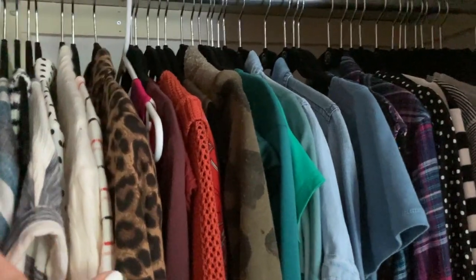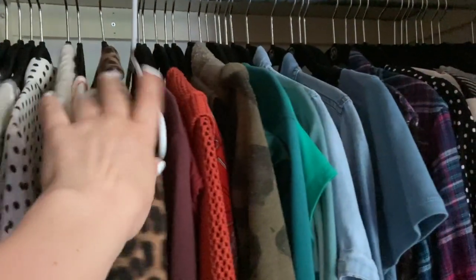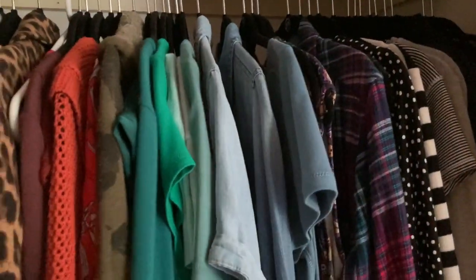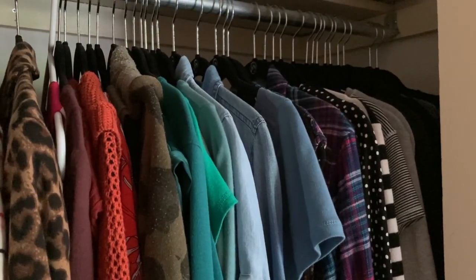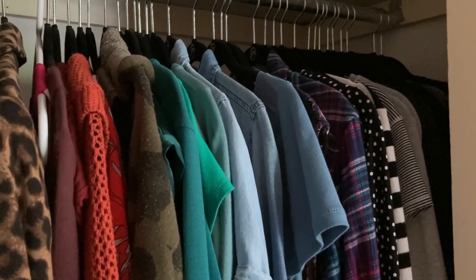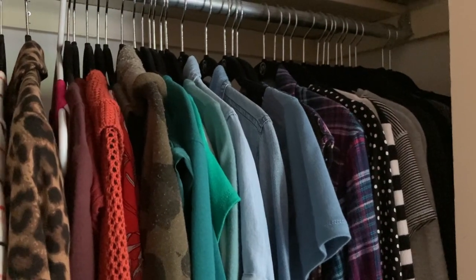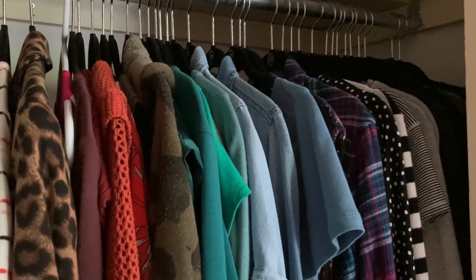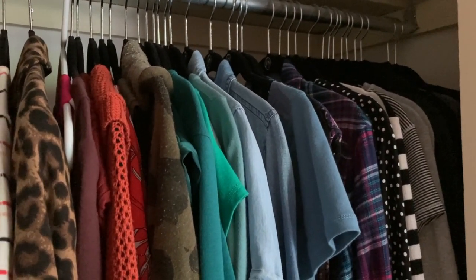Often when I clean out my clothes for the season, I will just kind of flip through these and pull the things that I think I'm not wearing or that I don't really like anymore. But I think a more effective way of doing this is actually removing everything from the closet. So that's my plan for today. I have found in the past when I've done that, it just allows me to see things in a little bit more critical view once I have them out of the closet. So I'm gonna do that.